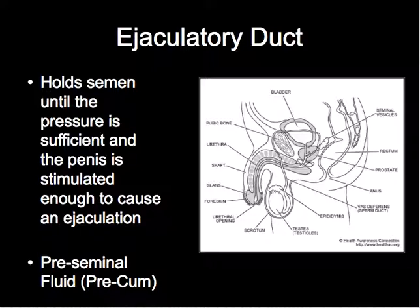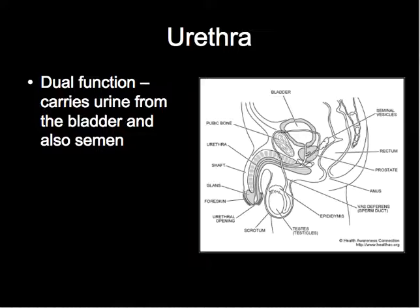The preseminal fluid, as I mentioned previously, in the Cowper's gland, releases that clear liquid that lubricates the urethra. Preseminal fluid, or precum, is that fluid that can contain sperm, viruses, bacteria, and again, it needs to be protected. It's how condom use can be ineffective if that liquid gets on the condom and the condom is put into the vagina. That transfer of sperm, semen, bacteria, and viruses can happen. Again, the urethra is just a tube that carries urine and also semen.